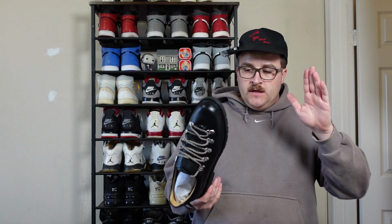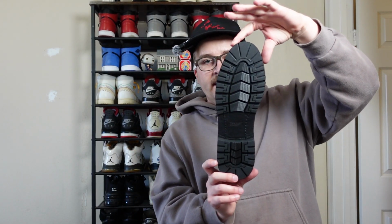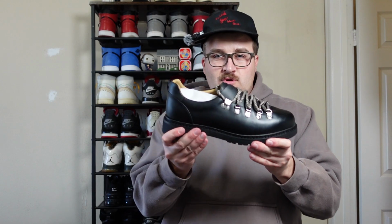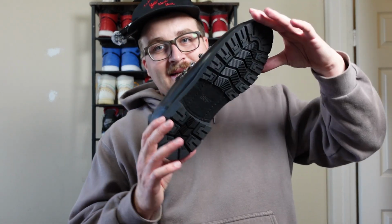But moving on with the shoe, now the midsole isn't too bad. It is rather rubbery. I honestly don't even know what I can compare this to, because not even a Doc Marten sole feels like this. Feels like it may last, but it also feels like it may not at the same time. It's not super bad, but it's also not super great.